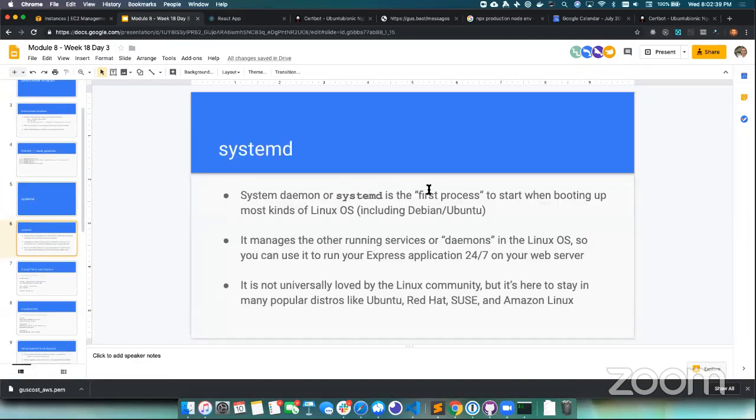Systemctl is like the first process that starts when your Linux runs, and it manages all these other processes. All that stuff we saw when we ran ps aux, all of those huge amounts of processes. Systemctl is, I think, the first process that starts, and it starts up all the other processes, the ones that run automatically. It's somewhat controversial. There are people who like it and say put Systemctl in everything, and then there are a lot of people who are anti-Systemctl. There are different factions, but it's very much a part of Ubuntu, Red Hat, SUSE Linux, Amazon Linux. Many, if not most, of the Linux versions use Systemctl. So it's pretty ubiquitous.